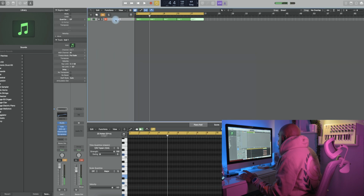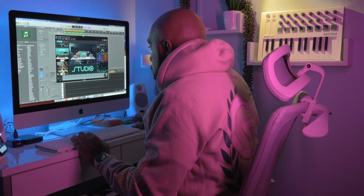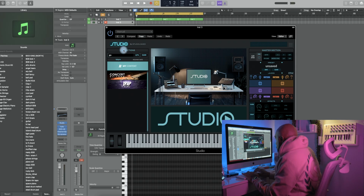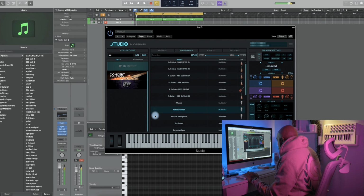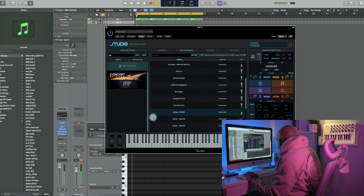Works for me. Okay, so now we're gonna look for maybe a guitar. Let's type concert guitars. Let's see what that's about. I don't know what the human voice is doing in concert guitars, but we can use this one, steel guitar.